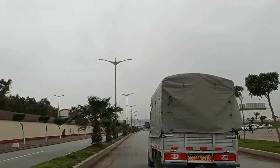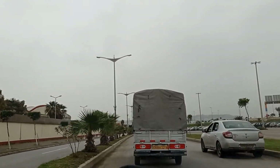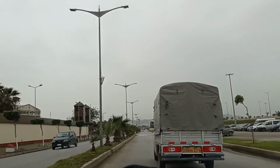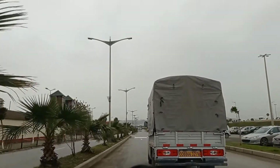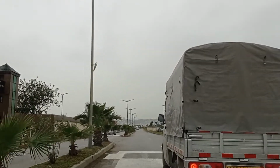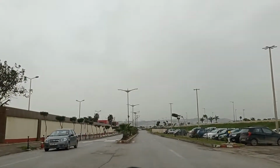So this mini truck is kind of blocking the view and slowing us down. I've got to put some distance between me and it, or maybe try to overtake it. Well, let's see. Please, thank you. Please and thank you.